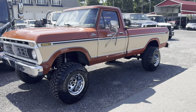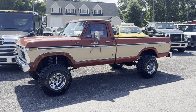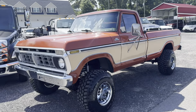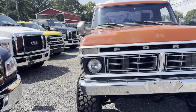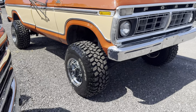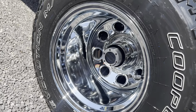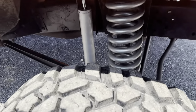All right, as we told you, we were not going to leave this truck alone for long, and we could not help but make some changes. We did not go crazy. We still kept it very era correct with white letter tires and some deep offset wheels. 33s, mud terrain, Cooper on 15x14 chrome Bart style modular wheels.